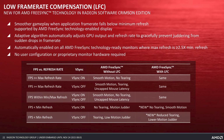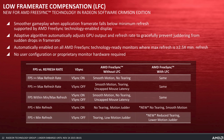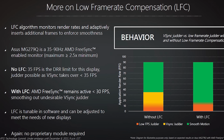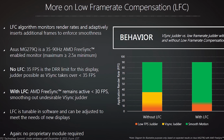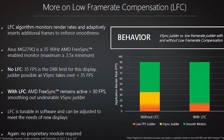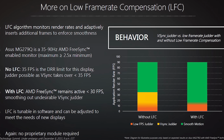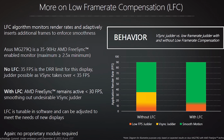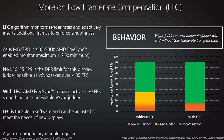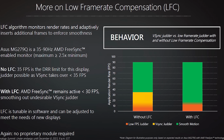As a quick refresher, low frame rate compensation, or LFC, is a technique that extends the monitor's refresh rate window from the minimum listed value to an effective refresh rate of 1 Hz. So a 48 to 144 Hz monitor that supports LFC will effectively support a refresh rate range from 1 Hz to 144 Hz. Pretty much all high refresh FreeSync monitors support LFC, but I've double checked for this video, and as a result, I won't be discussing refresh rate windows all that much.